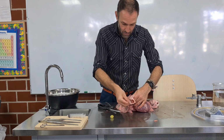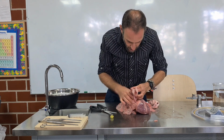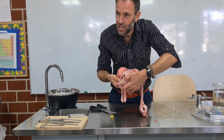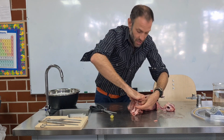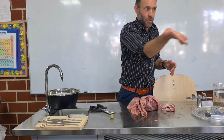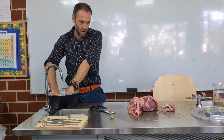Sometimes I can find a bit of mucus at the bottom of the trachea. Oh yeah, so I don't know how well you can see that in the camera or in the audience. You see all that frothy stuff? A bit of mucus in there, yeah? And I can put my finger in. A bit mucusy. Yeah. So that's the trachea. I'm just going to put my hands in my wash bowl and dry them.